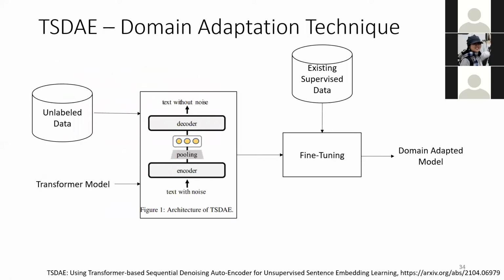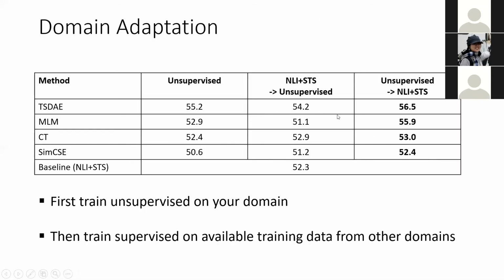We also tested for the case where you do not have any labeled data. Maybe for your domain, you just have unlabeled data, but you don't have any labeled data. But for other domains and other tasks, we have a lot of labeled data. As mentioned, we have over 1 billion, 2 billion pairs of labeled data for English. So we trained the TSDAE on the unlabeled data. This just requires that you have text from your domain. And then we did standard supervised fine-tuning on the existing supervised data. And this is the domain adapted model. We tested it in two ways, first doing supervised and then unsupervised. This does not work. But if you do it in the opposite direction, first unsupervised pre-training and then supervised training on the data you have, you get some improvement over the previous purely unsupervised system.